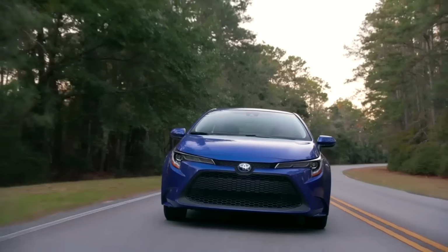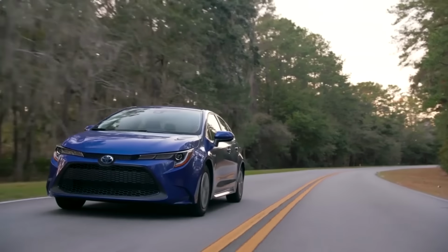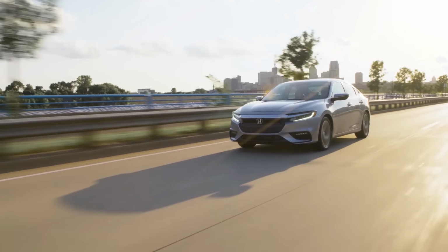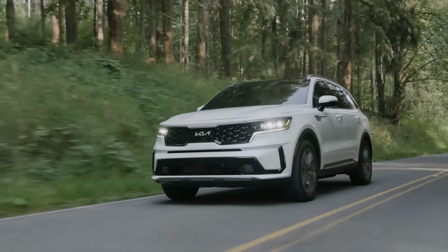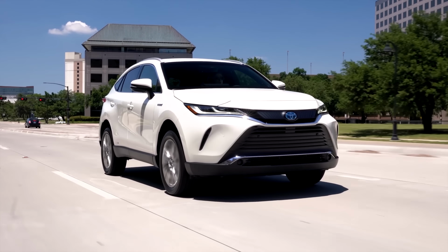Now, based on all of these things, a plug-in hybrid does seem to be the way to go, but there are situations where a regular hybrid car might make more sense for you. For example, if you live somewhere where you don't have access to a charger, then buying a regular hybrid is going to make a lot more sense. There are definitely a lot of things that you need to consider before making a decision, but either way, buying a hybrid or a plug-in hybrid car is a great compromise between a gas and fully electric car.